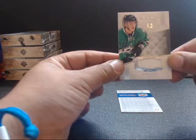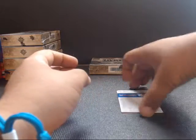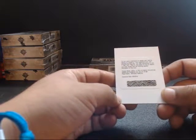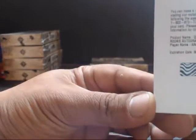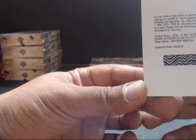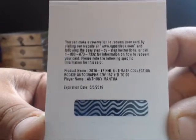Julius Honka for Dallas. Oh, it's a good one. 2016-17 Ultimate Collection Rookie Autographs, number 299 for the Detroit Red Wings. Anthony Mantha. Anthony Mantha for Detroit. Not bad.